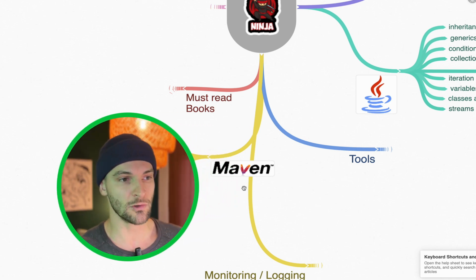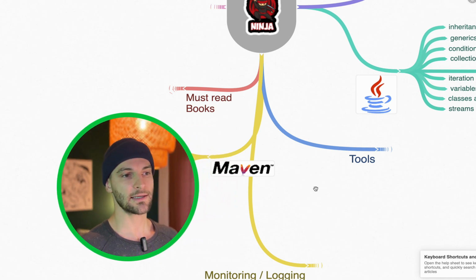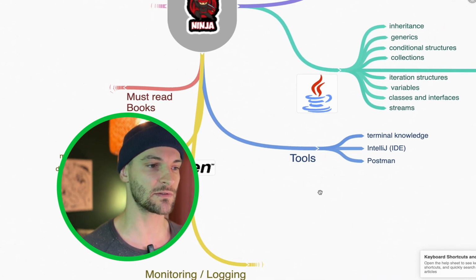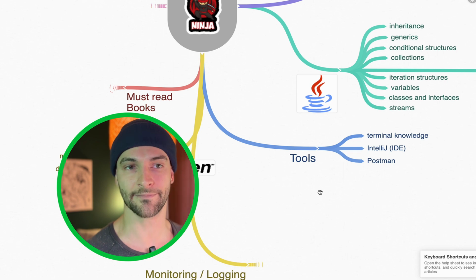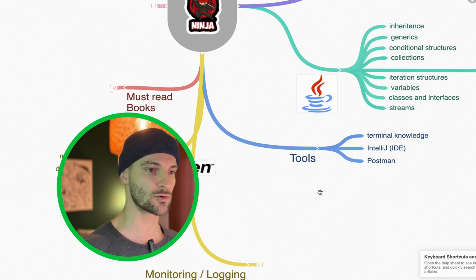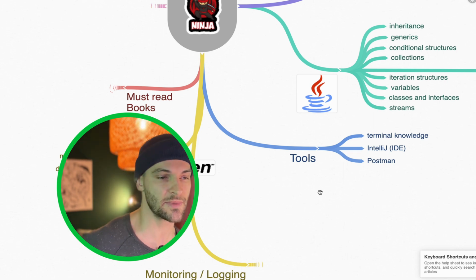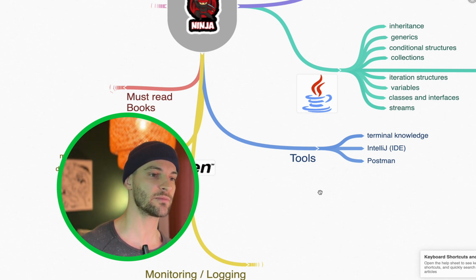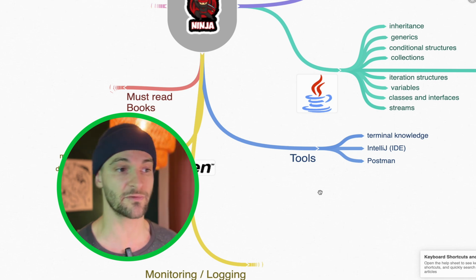Now let's talk about the tools. I added here things like understanding the terminal. So the terminal is the command line, and it gives you access to a Unix or Linux system. And it's very important to know how to use the terminal, because you're going to be doing a lot of operations as a software developer.